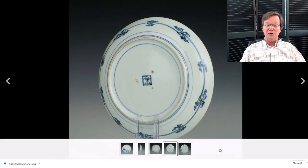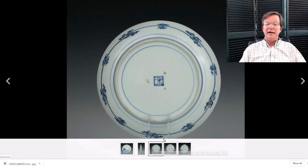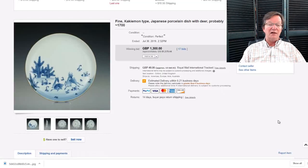All right, but this was a beautifully decorated plate. Spectacularly well done border, and it did pretty well. It's Japanese. It brought $1,579, but it's a truly pretty plate. Really liked it. Really liked that.